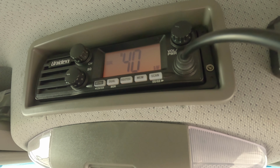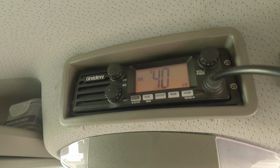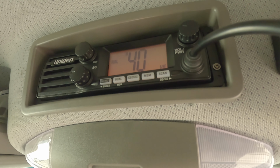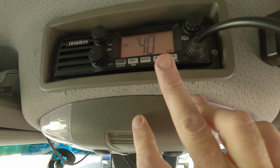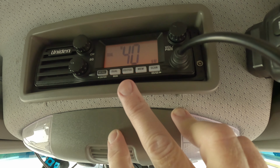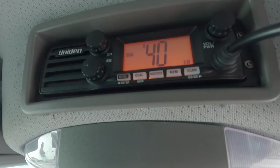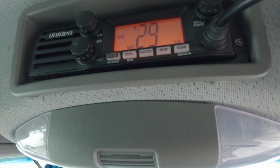It runs on 477 megahertz, plus or minus, and it used to be 40 channels, but now it's actually 80 channels. And there's a couple of channels here that we use. 40 is generally the road channel, but on this particular part of the North Coast, it is 29. So it's fantastic for listening to people who are traveling along the road.